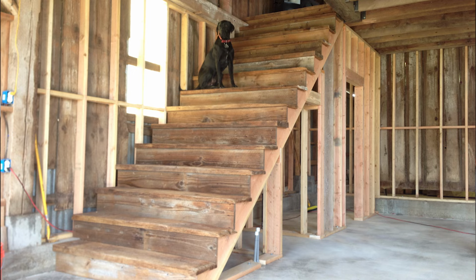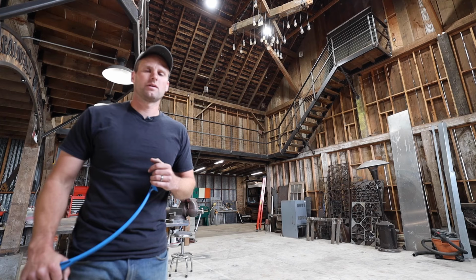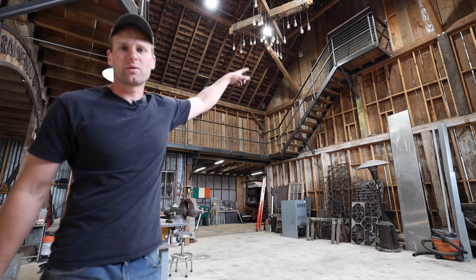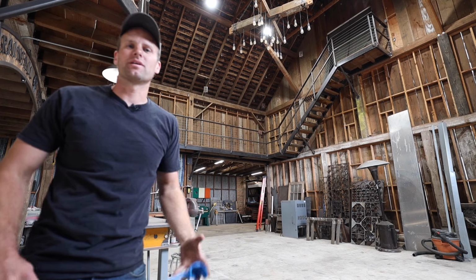And these are actually some of the old floorboards that I took down from the loft. When I was getting really crazy with the SketchUp model, I had the idea to have a walkway going up to a deck on the north end of the barn.